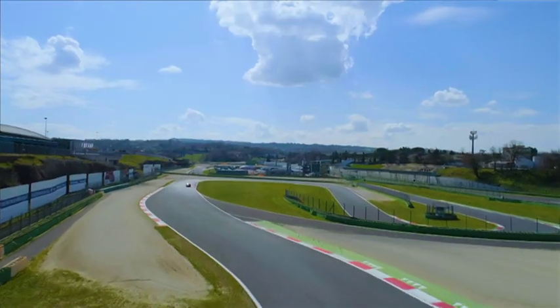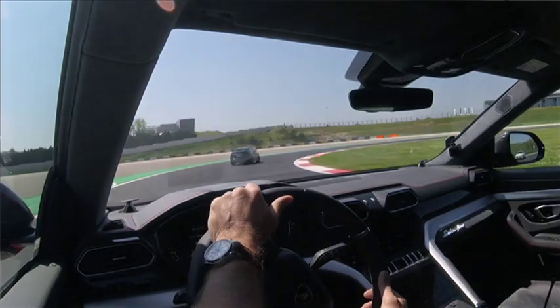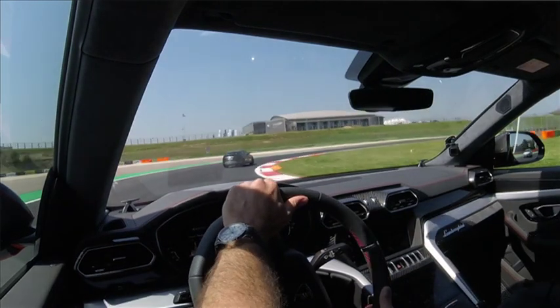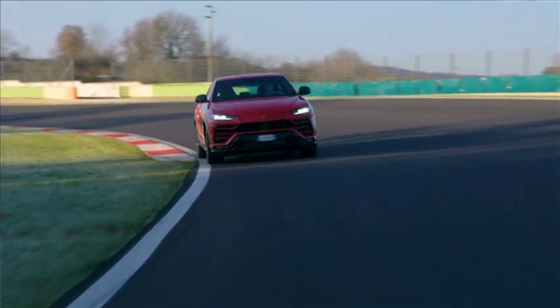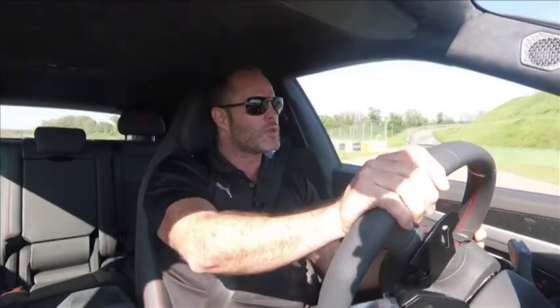And because it's twin turbo, what makes it so cool is that power delivery is so smooth right across the entire range of the car. Listen to the figures. 0 to 100, 3.6 seconds. 200 in 12.8. Yeah, you heard me right. And then your bull's gonna run out of steam at 305 kilometers an hour.